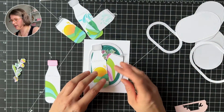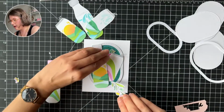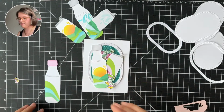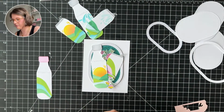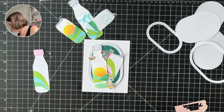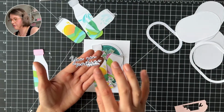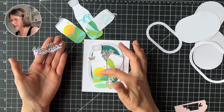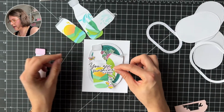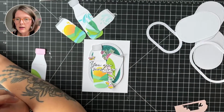So maybe something like this. Of course, with more dimension. If you know me, if you've seen my YouTube lives in the past or my cards, you will know that I always add dimension. I can't live without it. And I'm really liking, as I said, one of my favorite sentiments is you are sunshine in a bottle. So I feel like with this one, I have to use this sunshine image with the bottle. So I could do something like this.